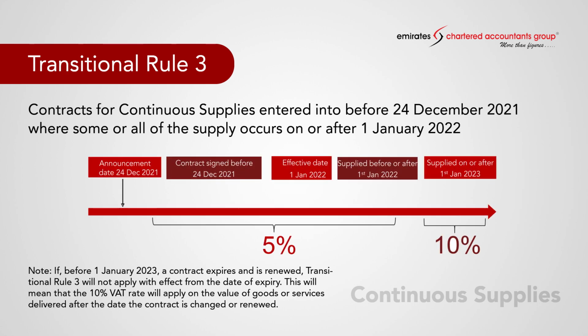Transitional rule number 3, continuous supply contracts. If you entered into contract before 24 December 2021 and the supply occurs after 1st January 2022, let us look in detail. If a customer signed the contract before 24 December 2021 and the supply happened on or after 1st January 2022 and before 31st December 2022, then the taxability will be 5%. And whatever supply happened on or after 1st January 2023 will be subject to 10% VAT.